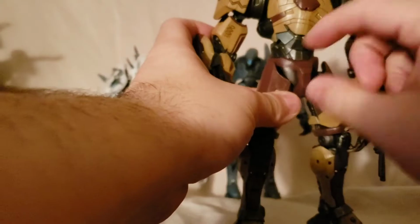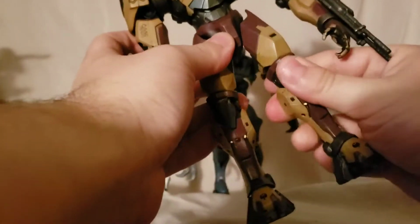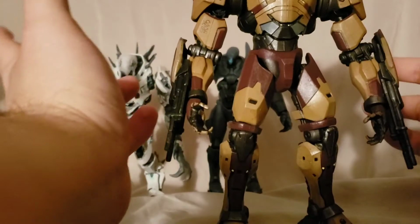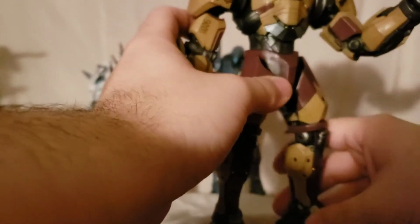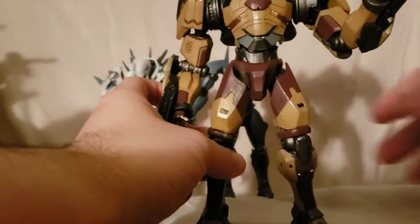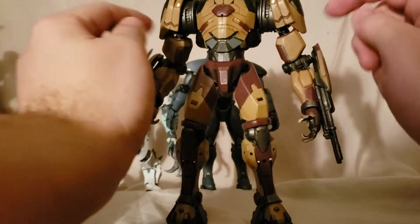Alright, so you can see he's got some nice brown and some tan. Whenever I see the tan, I don't know why, it always makes me think of Army Men, like the N64 game. I think it was called something else, but the tan guys were like the bad ones. And there was like red guys and blue guys and green guys. The green guys are obviously like the main guys. I don't know what I'm talking about, but that's what that kind of reminds me of. So he's got the brown and the tan, very nice, and obviously some silver for the metal parts.